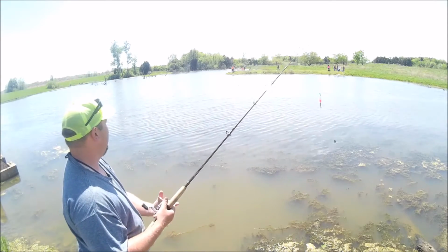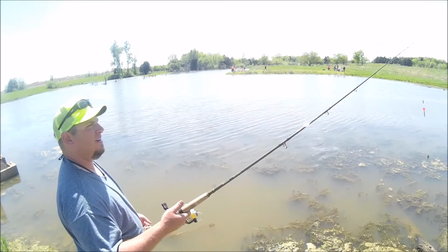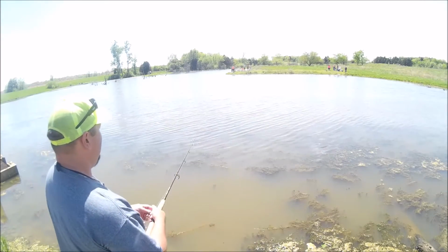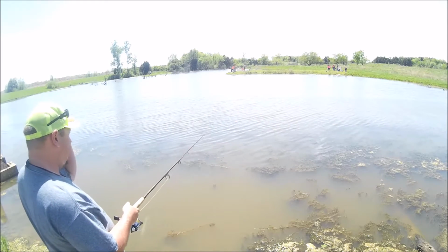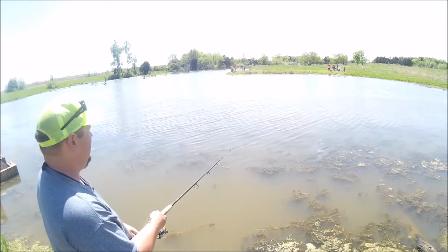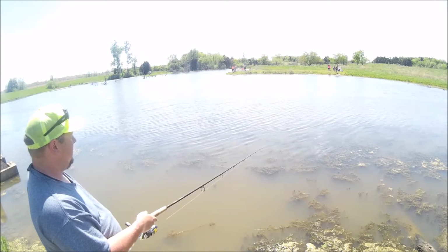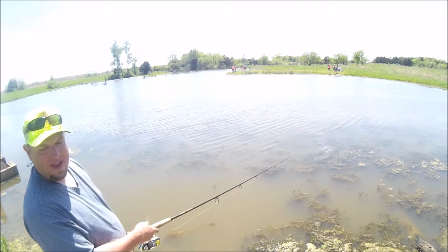This is Fire Lake. As you can see, it's a little busy today. We're going to try to catch some catfish, just using a slip bobber with a little punch bait. Sudden Impact brand. I got my slip bobber on upside down. I don't think the catfish will mind.